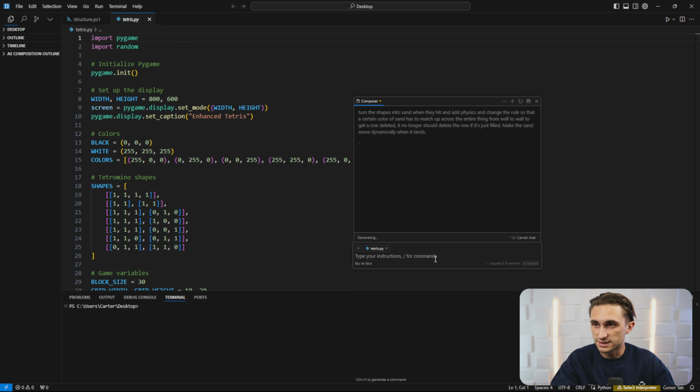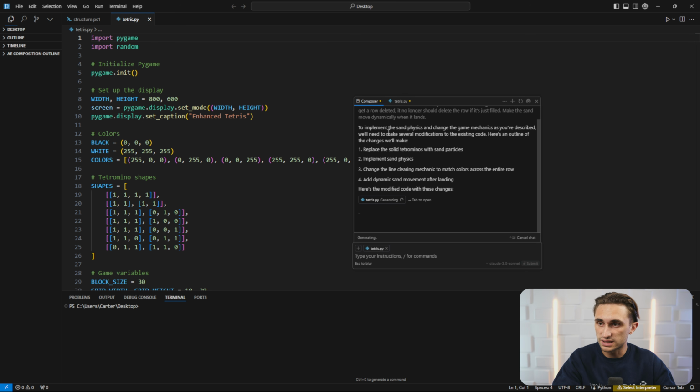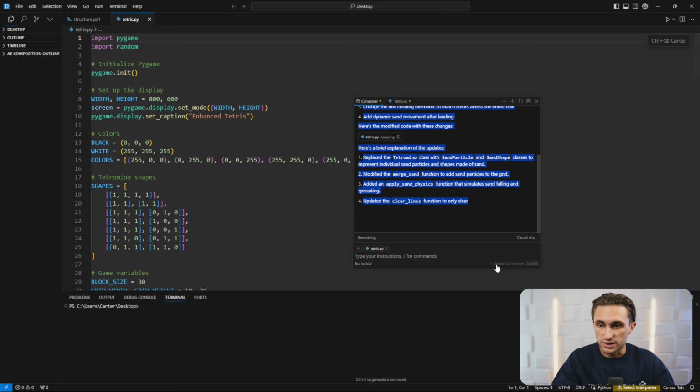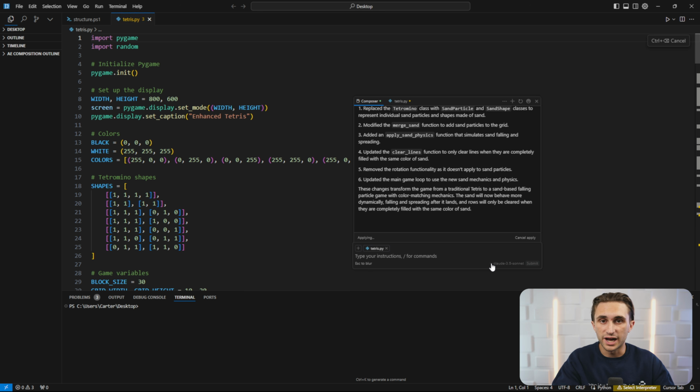Let's see if Cursor can actually do this. It's basically just going to figure out what it needs to do and how it needs to implement it. Now it's actually interacting with this file right here and generating new code to implement. And by the way, as you can see here, it's using Claude 3.5 Sonnet. You can also swap out your model and try something different if you don't want to use Claude for your coding, but this is the best one that I've found. If I hit accept all, now it's actually implemented that right into this tetris.py.